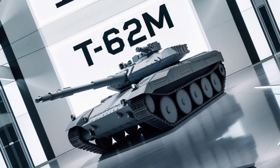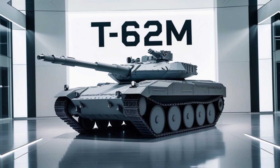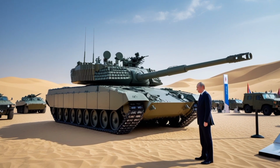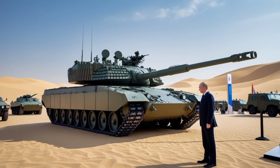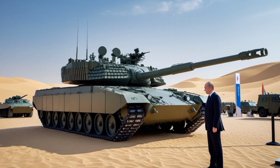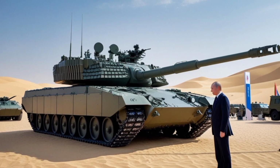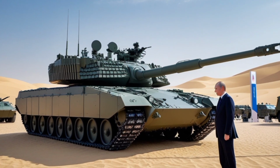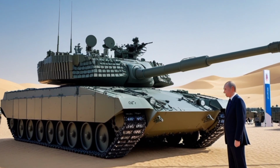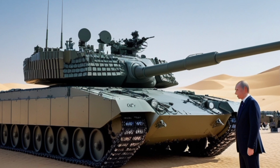As for the engine, that too saw important upgrades. The 12-cylinder V-55U diesel engine produced 620 horsepower, not record-breaking by modern standards, but more than enough to confidently move a 40-ton machine across rugged terrain, mountains, deserts, mud, or snow. And most importantly, the engine was easy to maintain. Experienced mechanics could replace it within hours right in the field. That's what real reliability means.